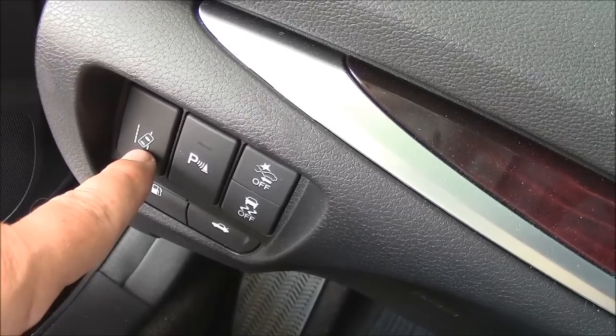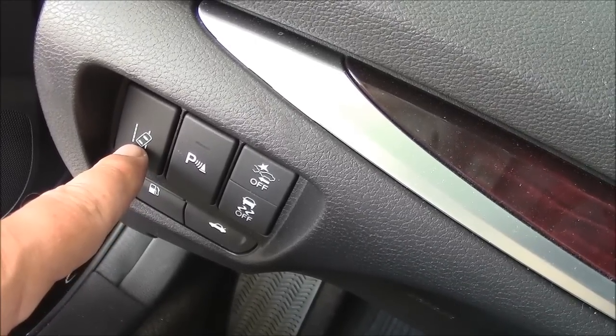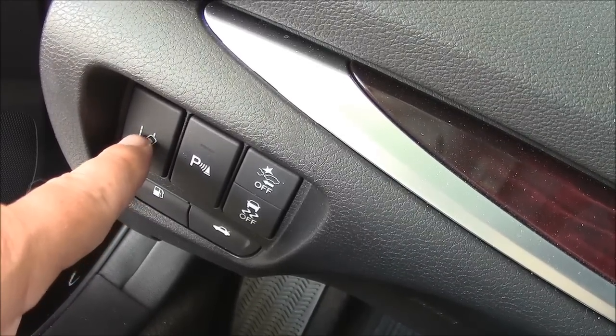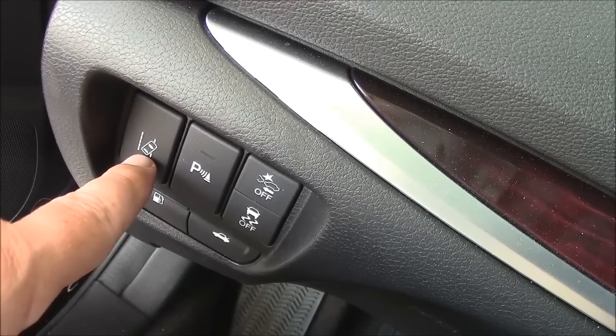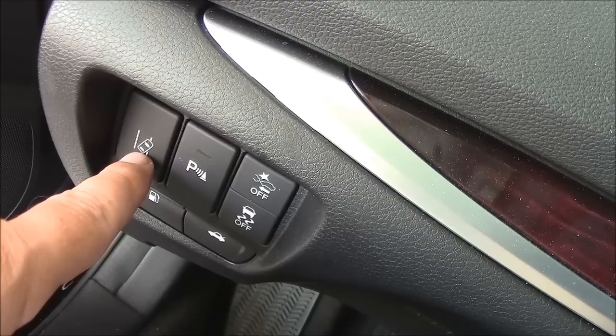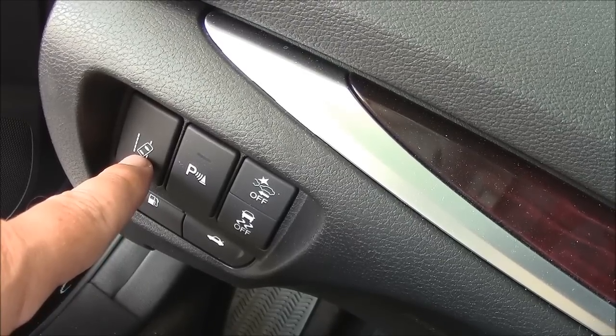This is the road mitigation system. What happens is if you take your hands off the wheel, the computer senses the lines in the road and corrects the steering for you. That's right, the car steers itself. If you try to change lanes without a turn signal, it warns you as well.